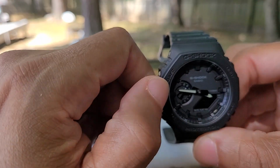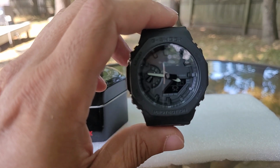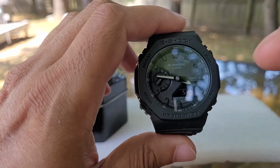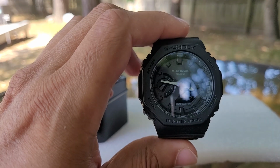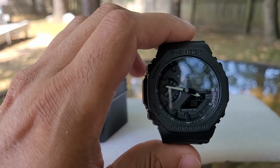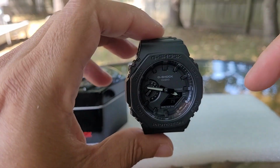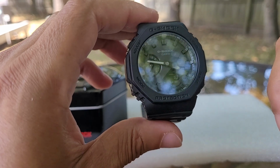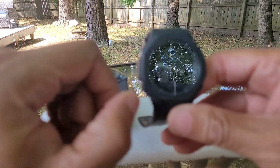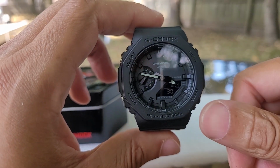Right here on this side, you have the day of the week. On the bottom here, you have your seconds. You have your month right there, and the day of the month. You have luminous hands, hour, minute markers. And you have the G-Shock text up top, protection on the bottom. You have your adjust button here, your mode button here, your light button, like I said, and your start button.